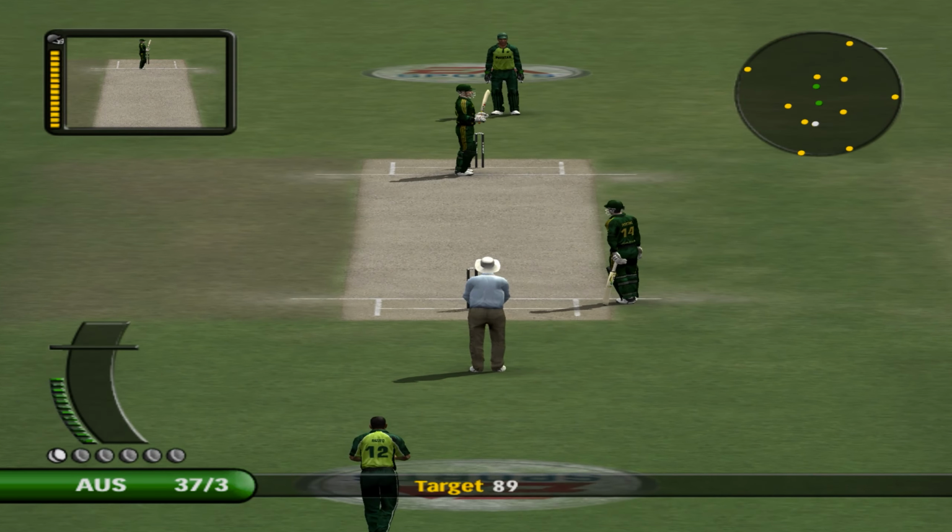That a long way. And facing is Ricky Ponting. Beautiful piece of batting that. Through the gate. This was how the innings ended for Ponting. Taking guard is Bradley.